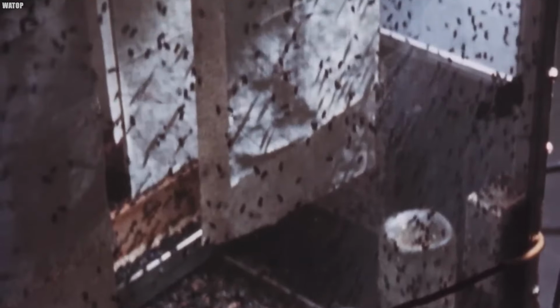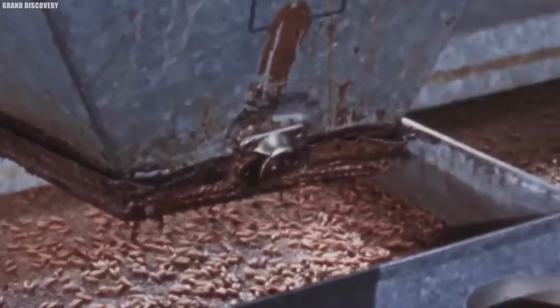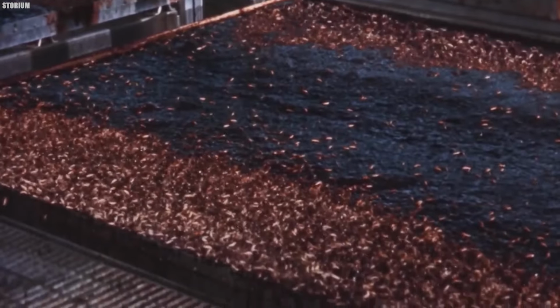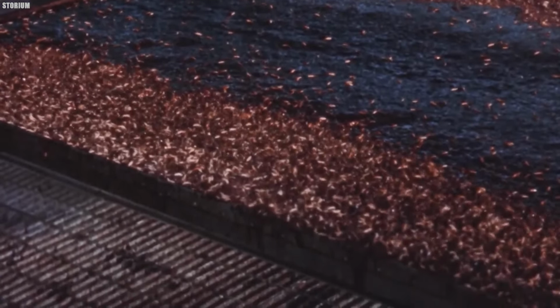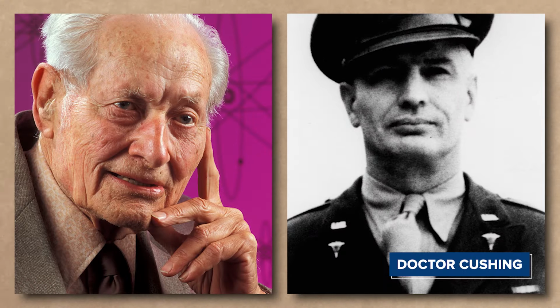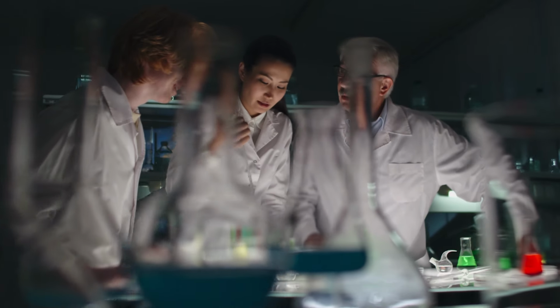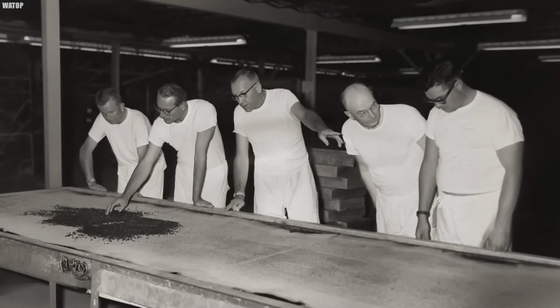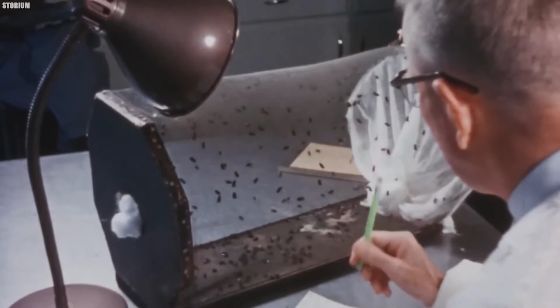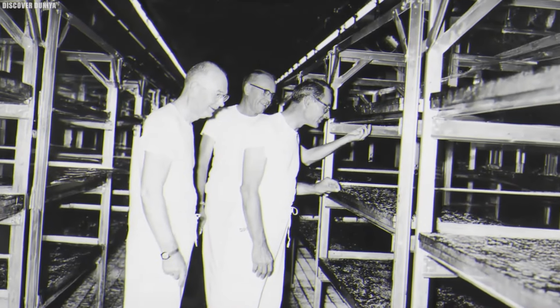At first, Dr. Knipling, another scientist working on the research, believed that the sterile insect technique, or SIT, would be effective in curtailing the reproduction process of the screwworms, depending on whether they could find an effective way to sterilize them. In May of 1946, Knipling wrote to Dr. Cushing, who happened to be his supervisor at the time, asking about the possibility of developing a mutation process that would produce sterile but healthy screwworm flies capable of mating with the fertile females. However, this approach was never pursued.